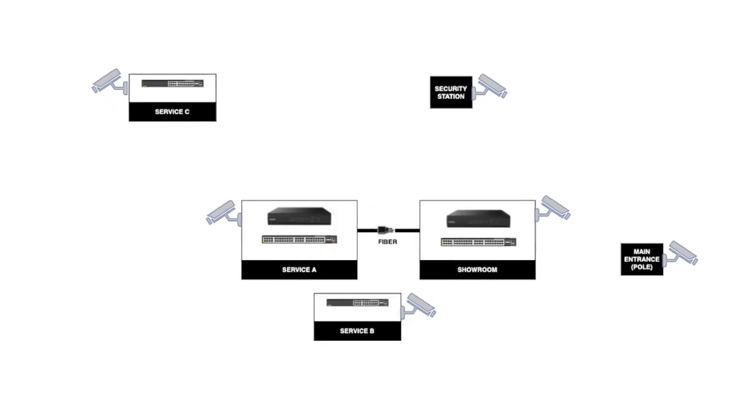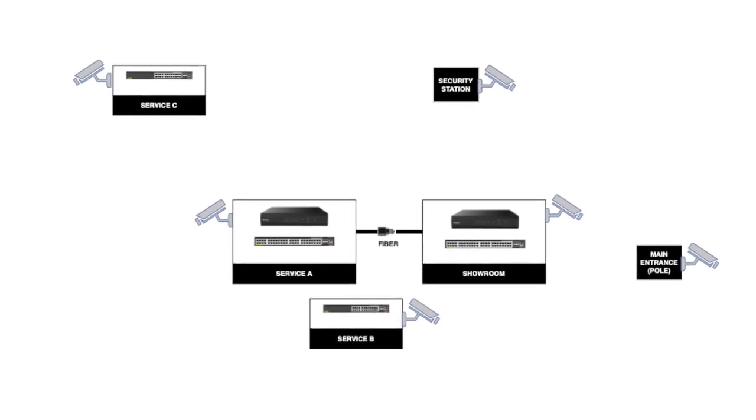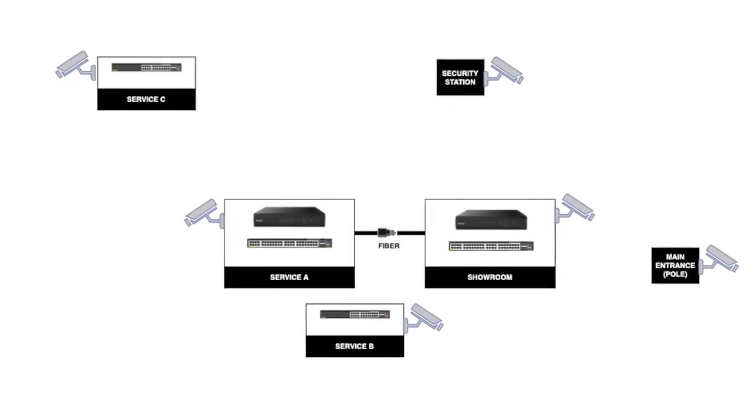I think on this one, Cal, we did have some fiber somewhere, and I think some copper in between a couple of buildings. Do you remember that? Yeah, I believe we got fiber from service A to showroom. I think service B is not networked at this point, but service A and showroom are networked with fiber.